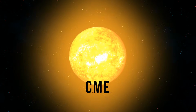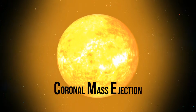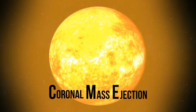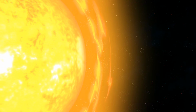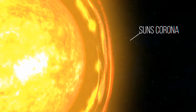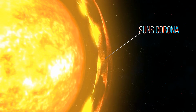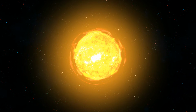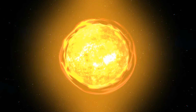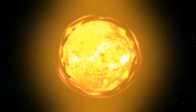CME stands for coronal mass ejection, and these are much more massive than solar flares and more dangerous when they're headed our way. As the name indicates, coronal mass ejections are explosions that originate on the sun's corona. They hurl millions of tons of hot ionized gases outward from the corona. The word corona is derived from the Latin word for crown, and it's the layer of thin bright gas around the sun's surface. The corona of the sun is much hotter than the surface of the sun.